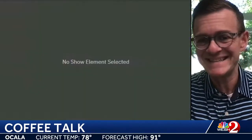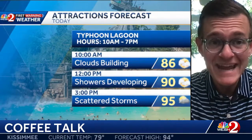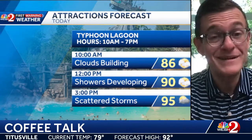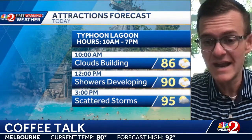So that's the big feature we're watching. Pulls moisture away from us for today, but it does build up that heat. So if you're looking for things to do, I highly suggest finding activities that keep you cool. Today, heading out to Typhoon Lagoon. We were just reminiscing about going when I was like 10 years old. Showers, a few thunder showers around perhaps, but it's going to be a hot one. 95. Apply, reapply the sunscreen if you're heading out to the beaches.